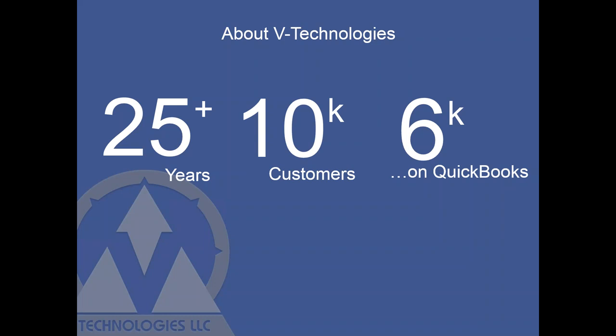We've actually been in the shipping integration business since 1989, so over 25 years now. We have over 10,000 customers using our programs right now, which include ShipGear and StarShip. And we also have about 6,000 customers just on QuickBooks alone. We do work with the QuickBooks desktop software, Pro, Premier, and Enterprise. Our ShipGear solution works with all three flavors, and then our StarShip solution works with not only Fishbowl, but with the QuickBooks Enterprise solutions.